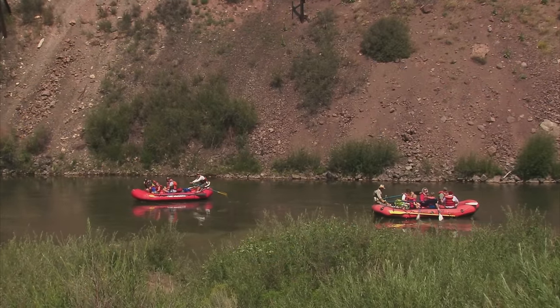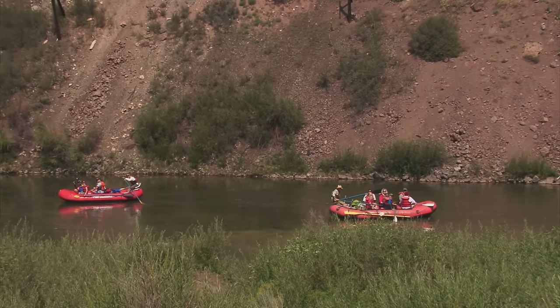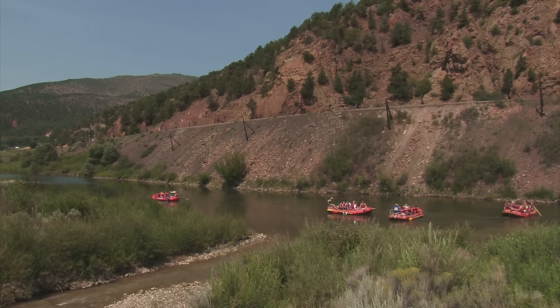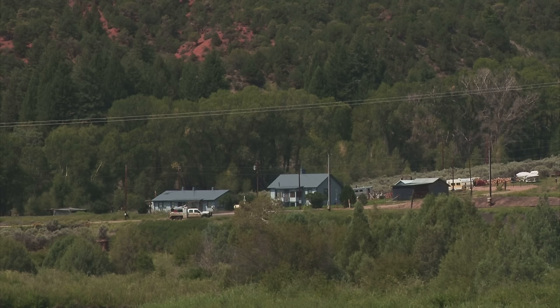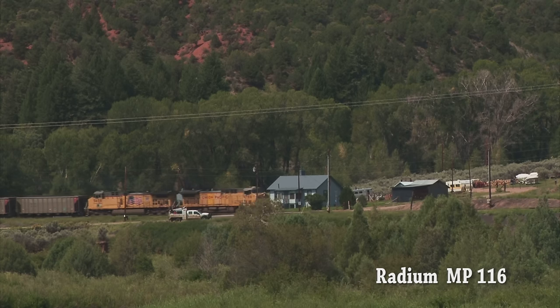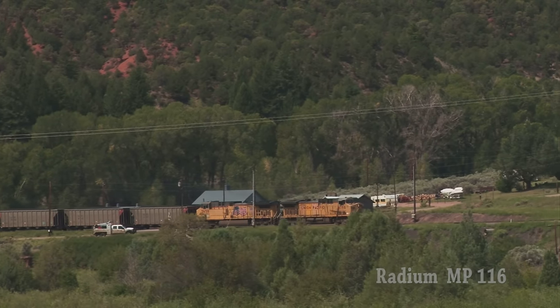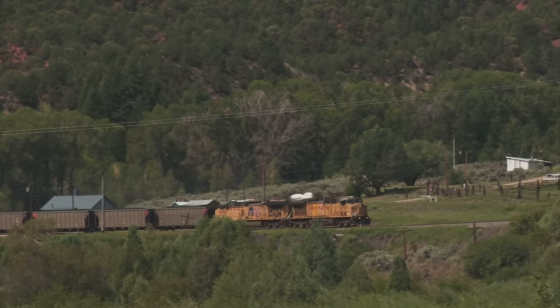A group of rafters enjoy the calm waters below Tunnel 42 as they drift downriver to Radium. Little Gore Canyon is ideal for families who want to take a leisurely trip through this amazing country. Train enthusiasts can also enjoy a river trip through here as trains roll right along the Colorado's north bank. UP 6796 East leads a loaded coal train through Radium and into Tunnel 42.